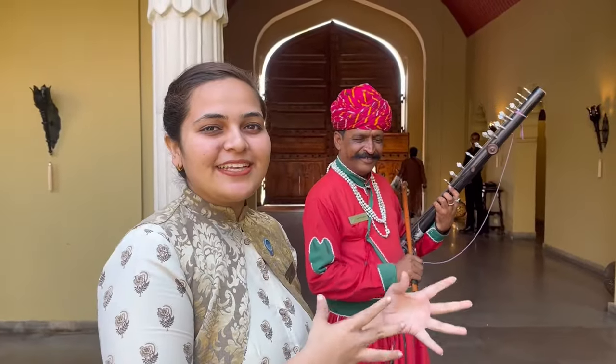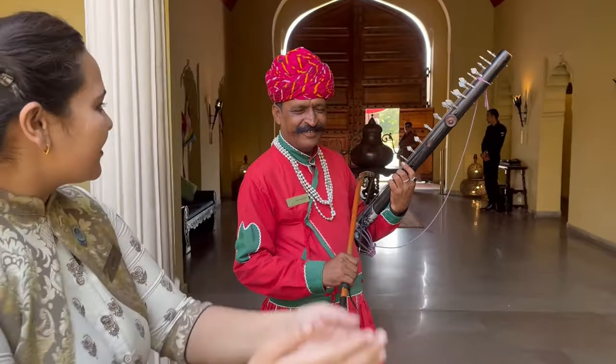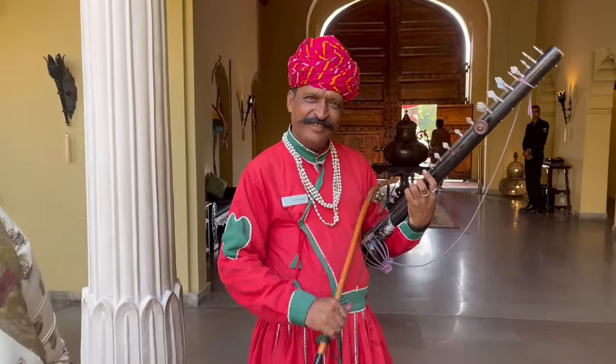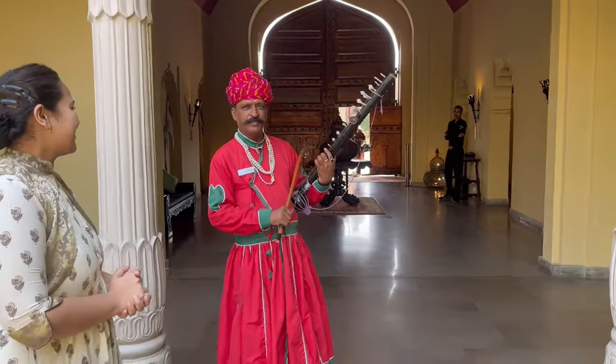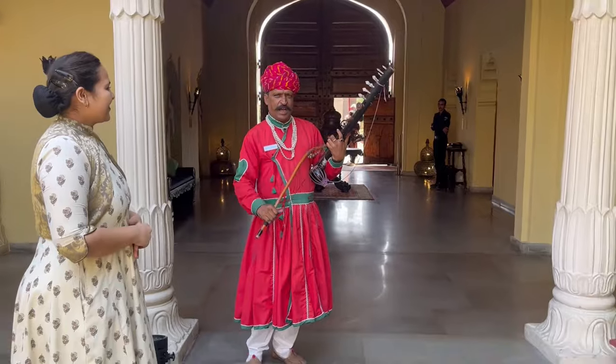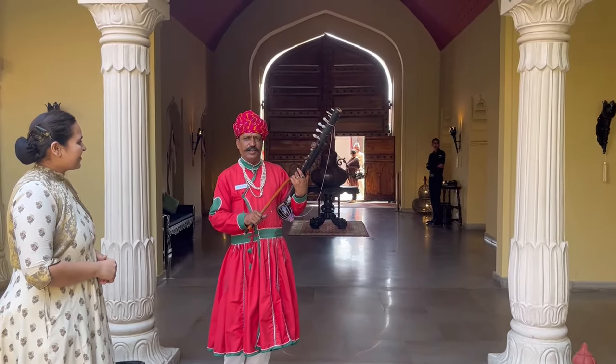Please, this way. So he accompanies every guest who is coming in and escorts them towards the wedding. He does a special dance also.